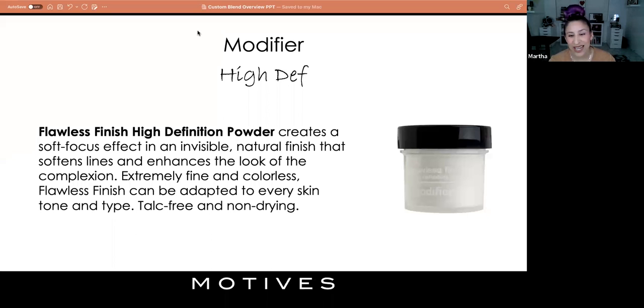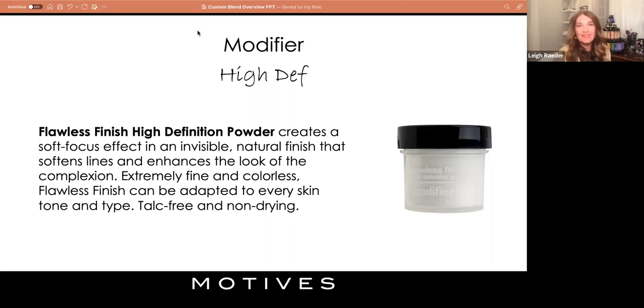Yeah. And Martha kind of touched on it, but we can actually mix any of these powders in with our liquid formulas because they just dissolve and you get all the benefits. So this is what I call the instant Instagram filter, and like the way cameras are, everybody, we need all the help we can get when it comes to blurring out some of those pores and wrinkles and fine lines and all those things that we see creeping up on us. Right. Right.